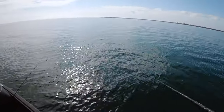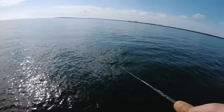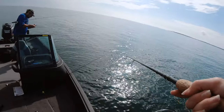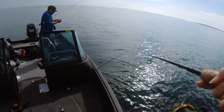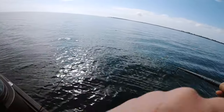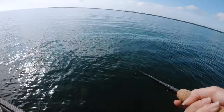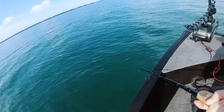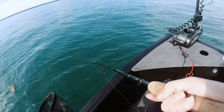I'd like to get rid of every fish on this board. That would be awesome. Got one. He doesn't feel horrible. Oh, he actually feels pretty good. Oh! Drag. That's what we want to see. Come on. Oh no, don't jump. Oh, there's one with him. Oh, it's a good one. There's two with him. That is a good fish.